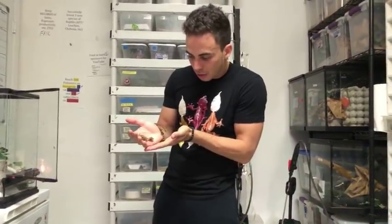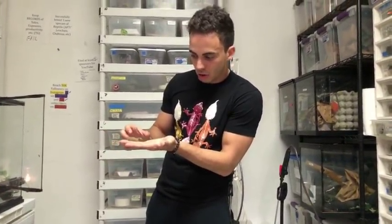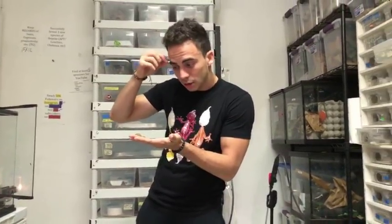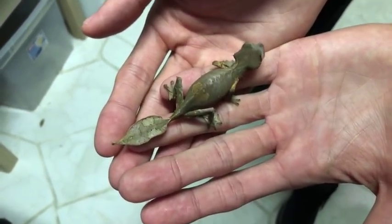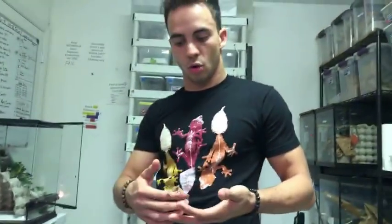And these little geckos are out of Madagascar. They're called the Satanic leaf-tailed geckos because some of them will get red eyes and little spikes on top of their eyeballs, like a little horn. And obviously, they have this leaf tail that you see right here. They're some of the most gorgeous geckos in the world, and they're very hard to find.